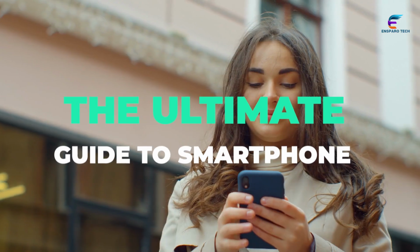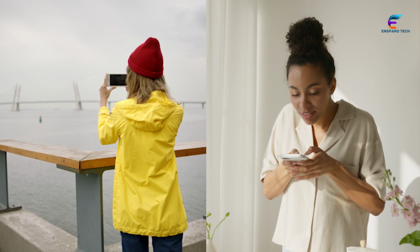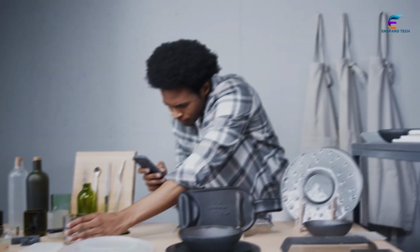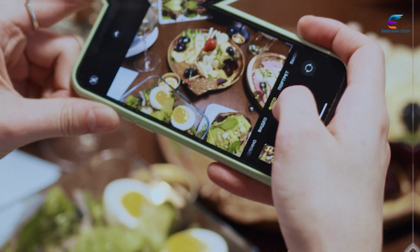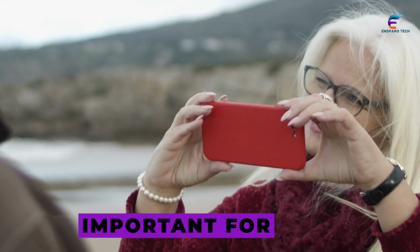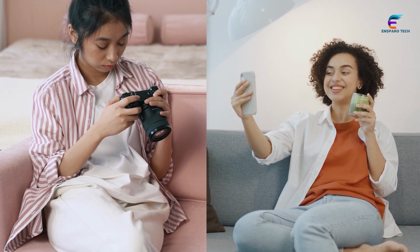Back in the days before smartphones, taking a really good photo was a lot of work. But now, you can easily learn how to take nice photos with your phone. You don't need a fancy camera or special computer software for editing. Companies also understand that these kinds of pictures are still important for advertising. But don't think it's as easy as just pointing your phone and clicking.